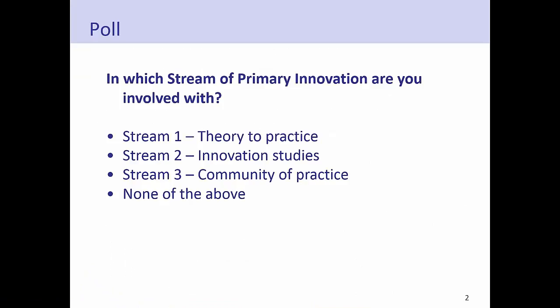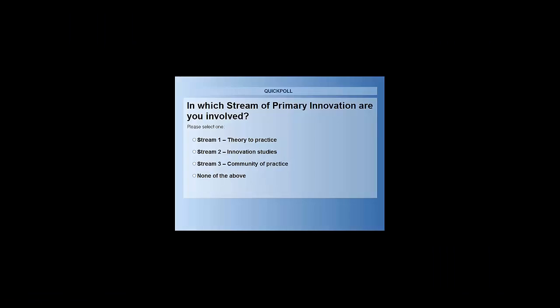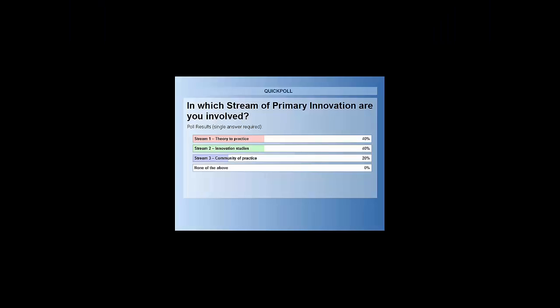So John, there's a poll in the beginning. There is. So folks, you should now see a poll. It's as easy as clicking the little radio button to the left to indicate which stream that you're mainly involved with. So 1, 2, 3, or none of the above. And I'll share the results so we can all see. So Neels, I can see that there's 40% from streams 1, 40 from 2, 20 from stream 3. So that's a good indication of where people are coming from.